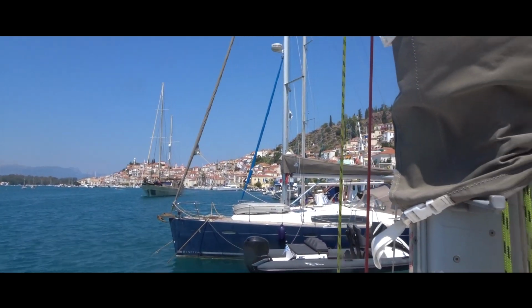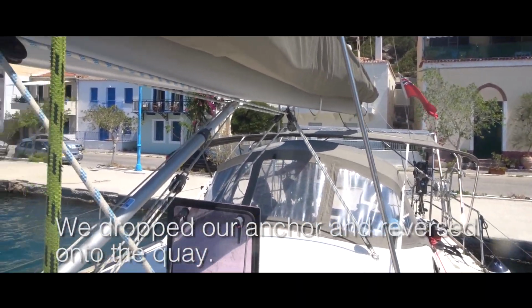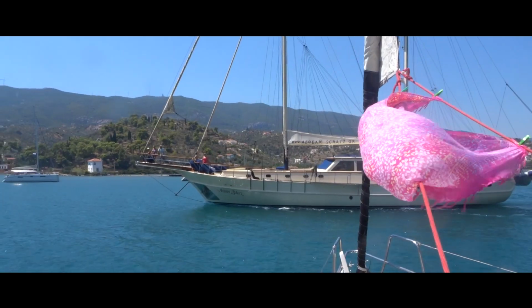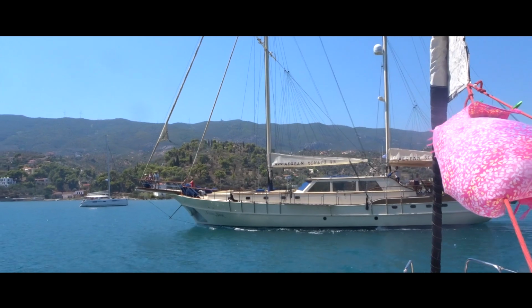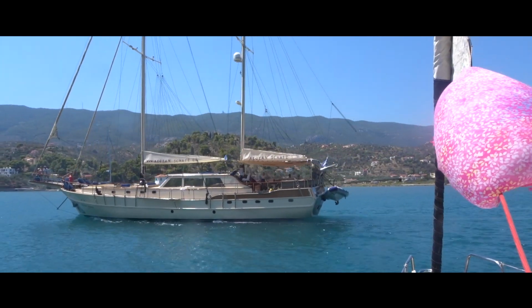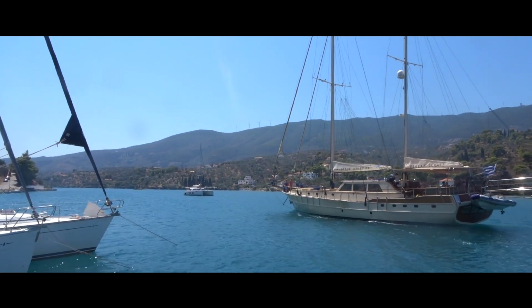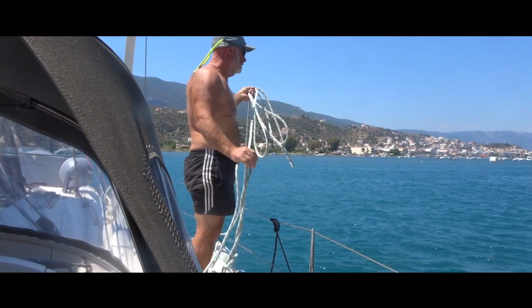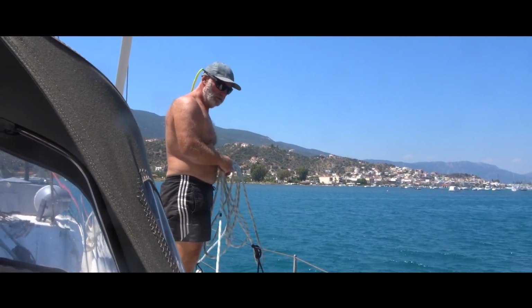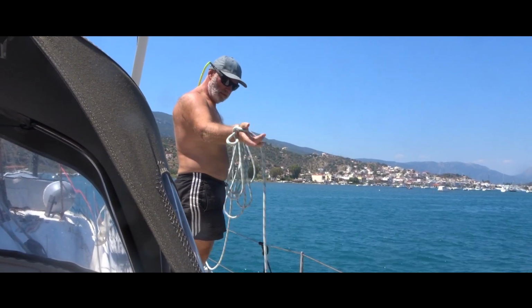Poros, Greece. We're tied up to the town quay. Well, the channel actually. So we have these ships, yachts going past right in front of our yacht. Pretty cool. Gavin's going to put a spring line up so it straightens up a bit, because we're swinging a bit on the mooring.